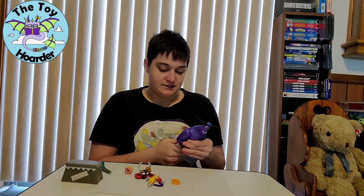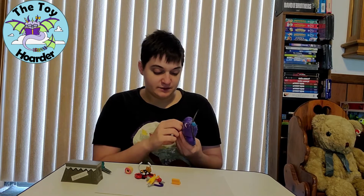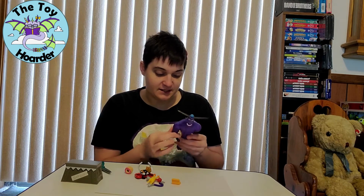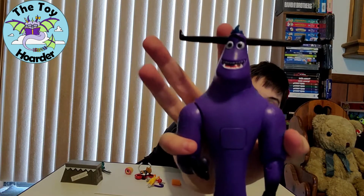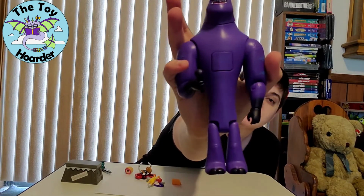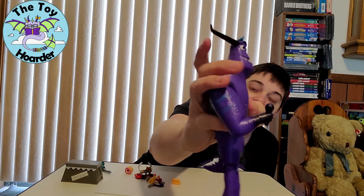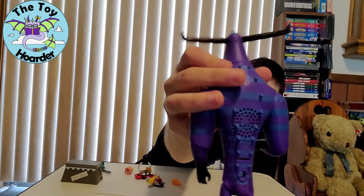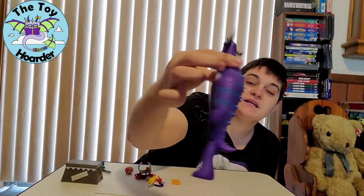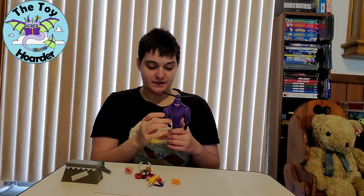Alright, before I show you guys the other accessories, I'm going to show you Tylor up close. Oh, that's interesting. His elbow actually doesn't bend on this arm, so he's always holding the microphone up. But here is Tylor Tuskmon The Jokester, and he's going to be different from the other figure, I would assume, because he's got this microphone, and then of course his arm is permanently in that position, so that's interesting.